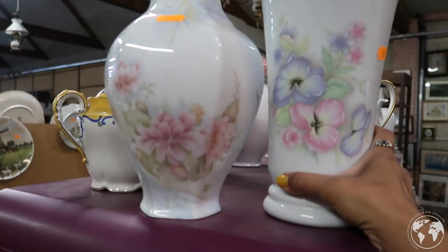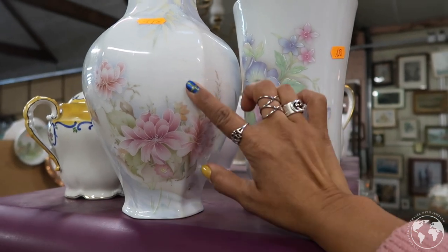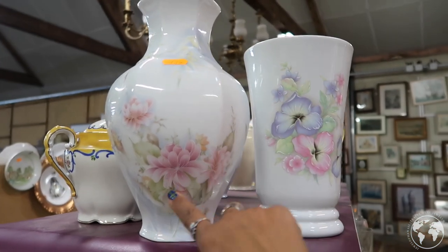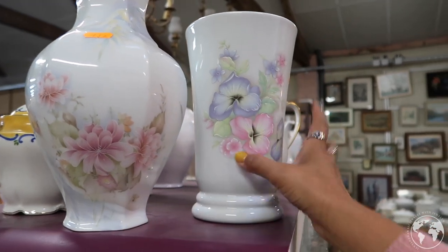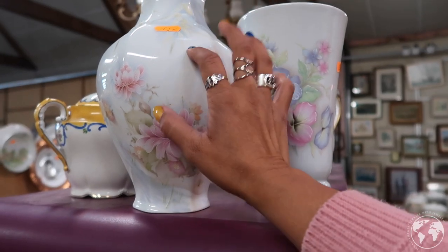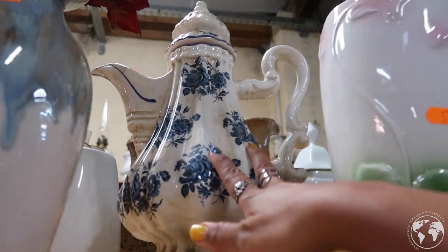Interesting system. Maybe getting some kind of vase, but here's the price: 10 euros, 15 euros. And look at the design, it's so cute. I'm feeling this because of the shape, and I really love the flower design. This is too nice, so I have to decide, because I only will buy one because of the size and because I don't want it to break in transit. Compared to my hand, it is so big.